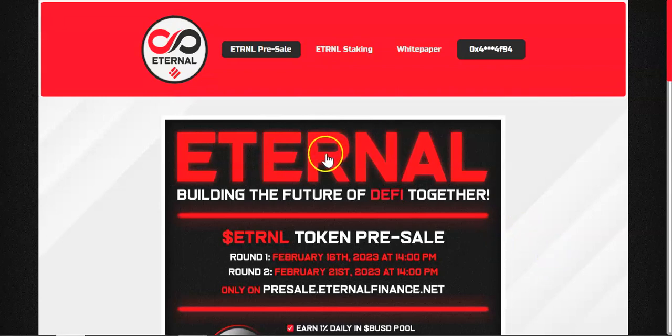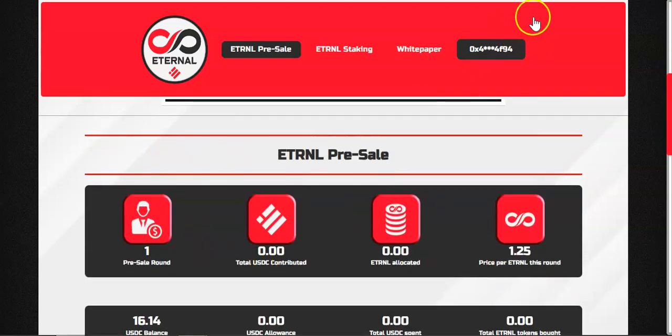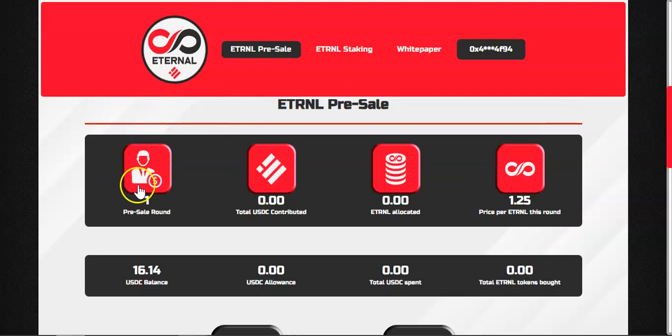So how to participate in the pre-sale? The pre-sale is going to be live tomorrow, so for now you cannot buy anything. First things first, you got to connect your wallet, and once you connect your wallet, you will be able to see the pre-sale statistics. Round number 1, total USDC contributed, Eternal tokens allocated, and price per token.